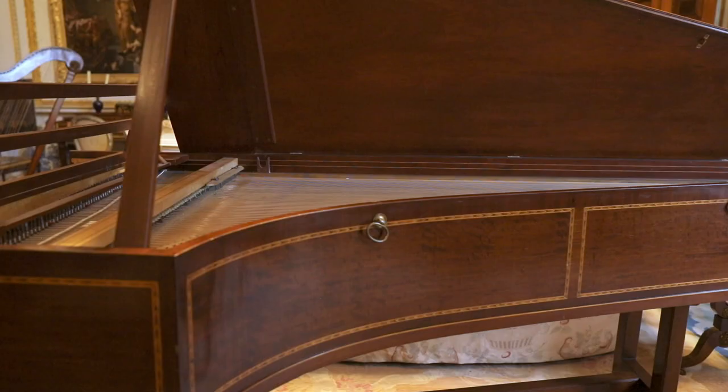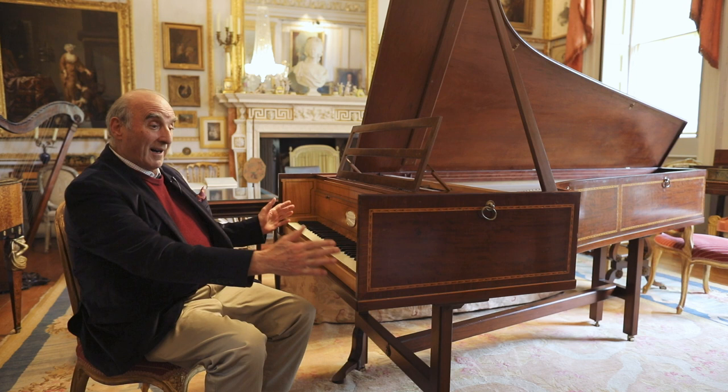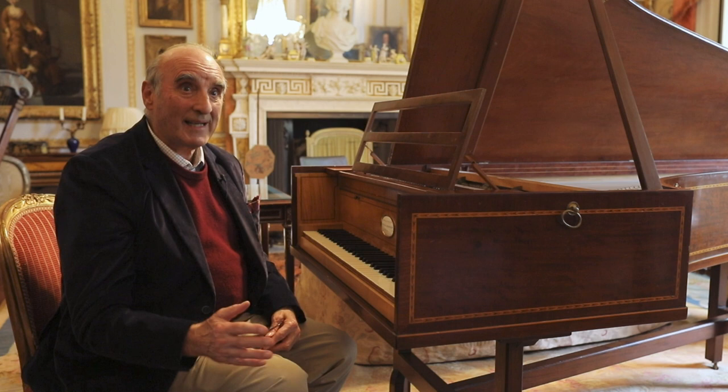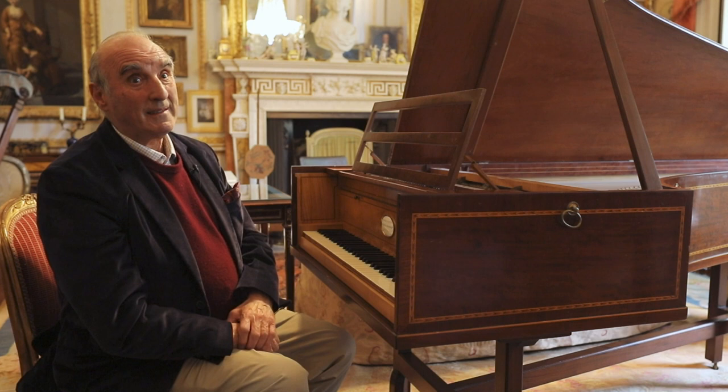It's very rare. There are only three surviving Longman and Broderip grands today with the correct compass. That's 5.5 octaves rather than the usual 18th century five. And we know that Haydn's Longman and Broderip piano was 5.5 octaves because it was seen by Vincent Novello in 1829. We know from the inventories of Haydn's house that it was a Longman and Broderip from London, but from Vincent Novello's journal, he described it and said it had these 5.5 octave pianos. So that limits it to a very small group of instruments that Longman and Broderip produced.